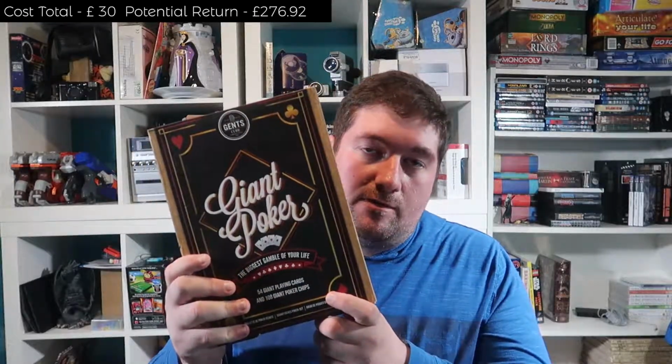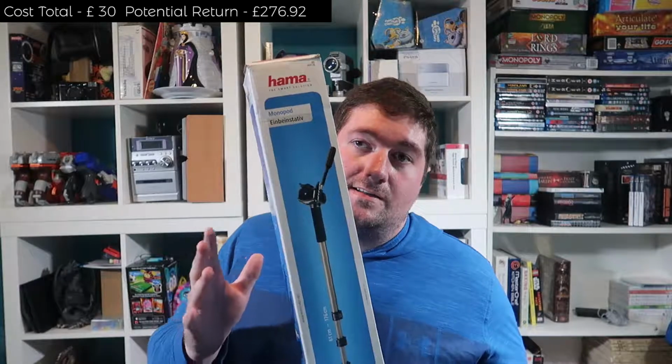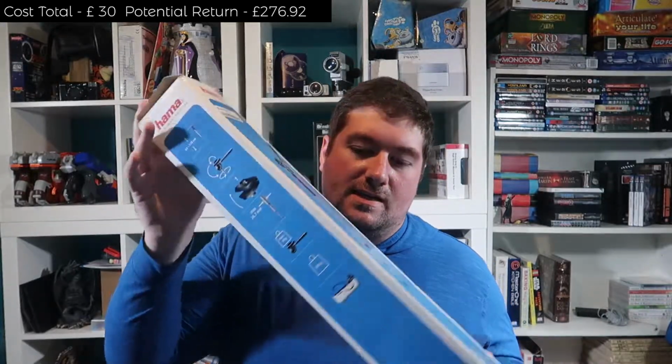A couple of pickups last week that aren't for sale. Giant poker set for 50p, everything inside sealed. I'm keeping that though, I love poker. Monopod for £2, keeping this as well. £2 for a monopod, you can't argue.